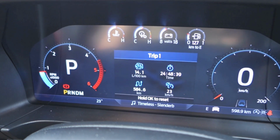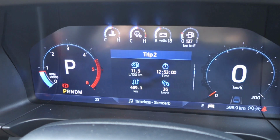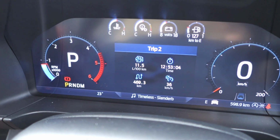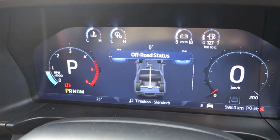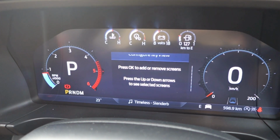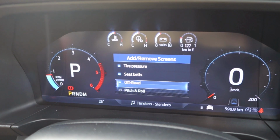Currently driving data with your trip 1 and trip 2. Within the 2 trip meters, you have your average fuel consumption, elapsed time, distance traveled, and average speed. Tire pressure monitoring system, seatbelt indicator, off-road status, Raptor status, and you can select your My View displays.